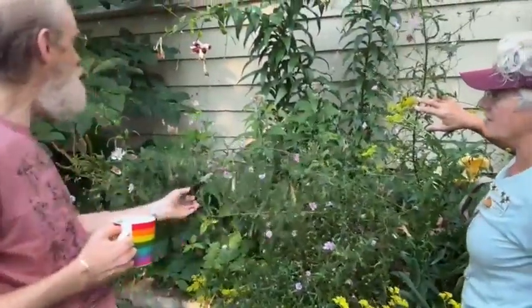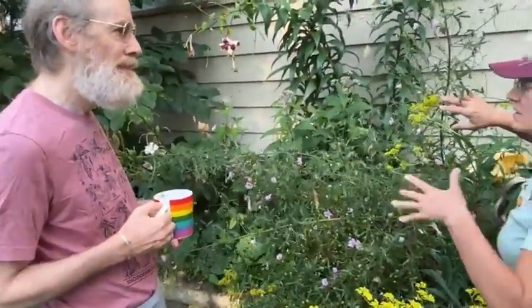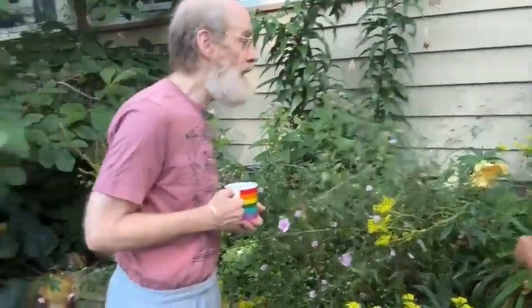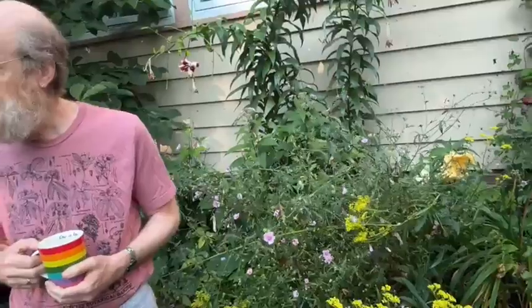Your coreopsis in the front on the north side of your entry walk looks like cannabis as well. There are a lot of those around here, and there is actually no cannabis in this yard. Thank you very much.